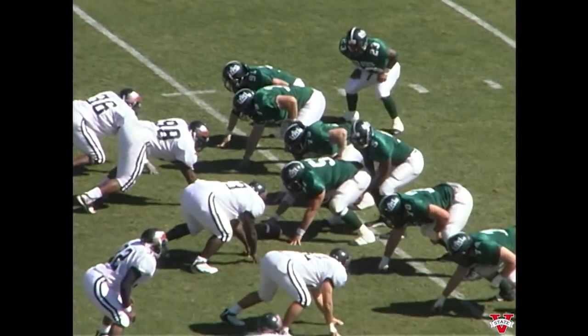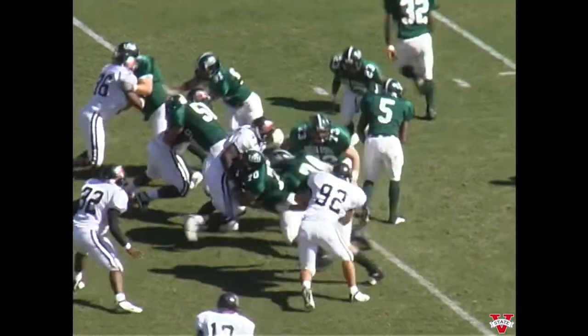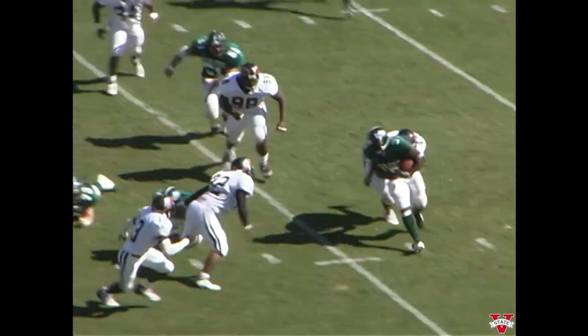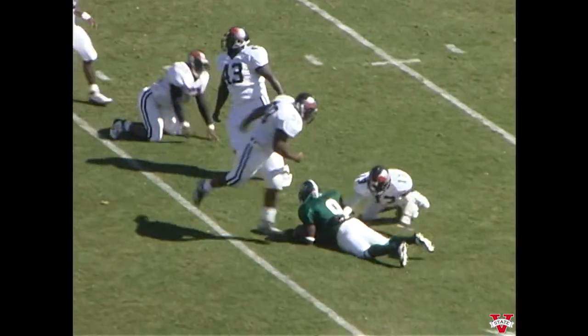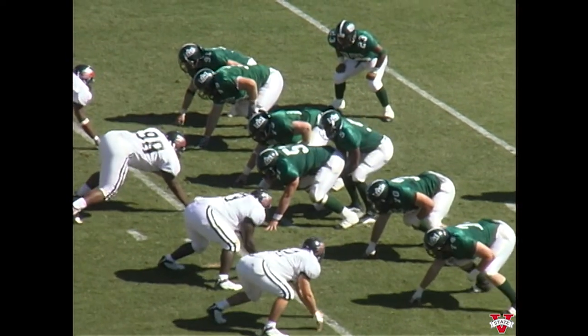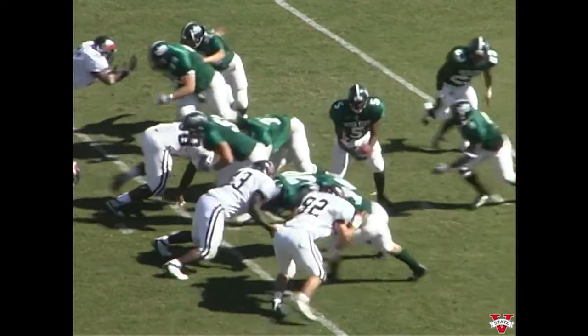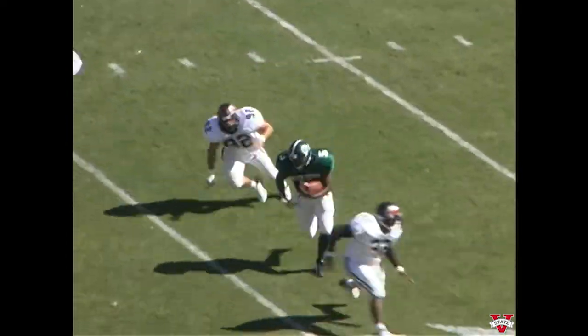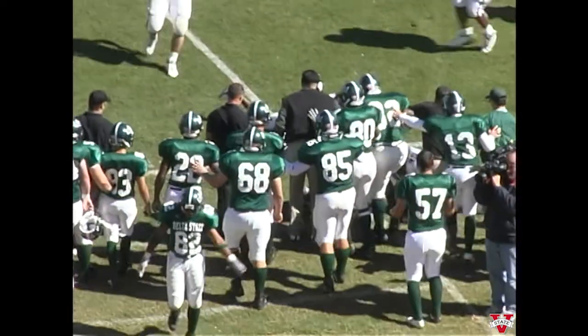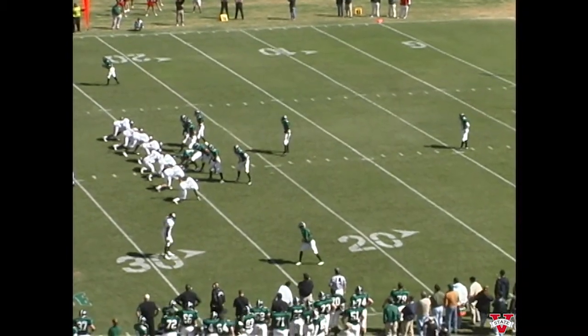They send a receiver far side, double wing, one back. Back in motion going towards the far side. Inside handoff to the fullback, and we bring him down. Another good tackle from Anthony. One wingman off the right tackle, and one back in the backfield, McDonald. Fake it. Quarterback keeps it. Cuts it inside. We got good coverage, knocking him out of bounds at their own 45, 46-yard line.